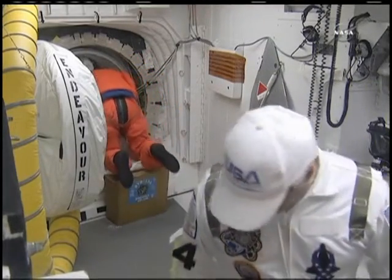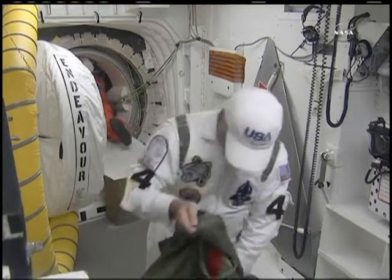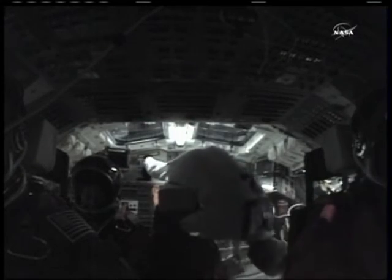And Roberto Vittori now climbing on board Endeavour. And OTC, OVCC. Mission specialist number 2. MS2 on board at this time, and that is all crew members on board. So all of the crew members are now on board.